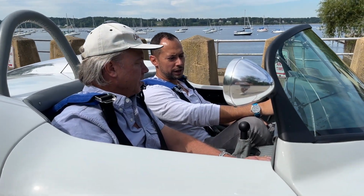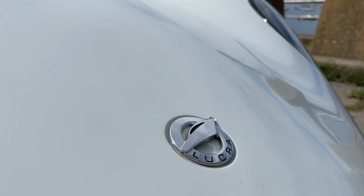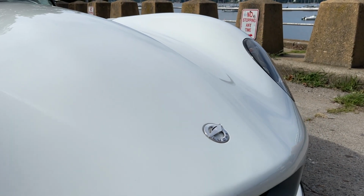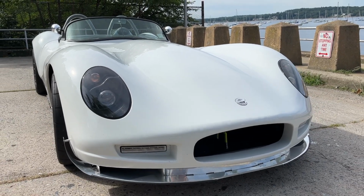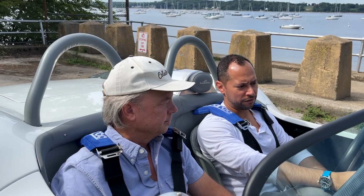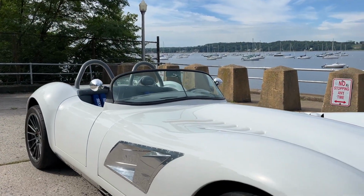Sure. This is a 2014 Lucra. It's called an LC470. It does have an FS designation. It is a one-of-one. It was built for a very wealthy client of Lucra's, the second owner. It was commissioned very, very differently than how the other Lucras were made. It's 6 inches longer than every Lucra on the planet.